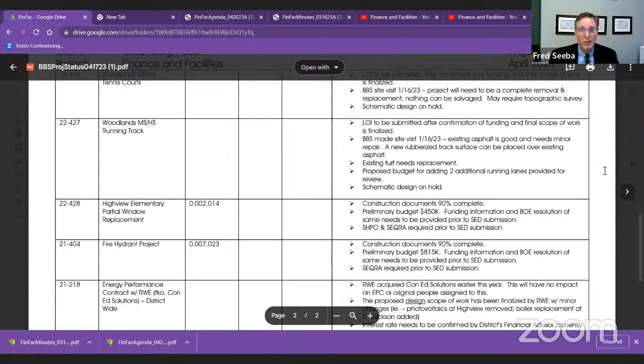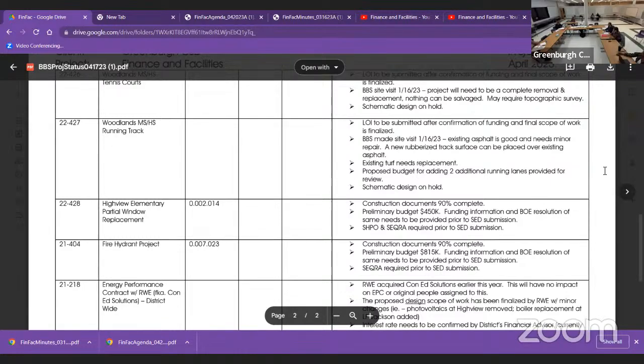The fortunate thing is that you can leave the asphalt. It's a solid base, it's in good shape, and it only needs minor repair. So you're saving a tremendous amount of money, and you would just put the rubberized surface on top of that existing asphalt. What's the rubberized surface that you're planning to lay?